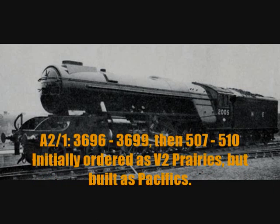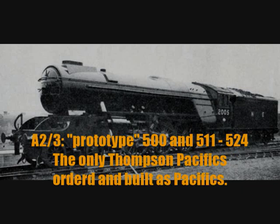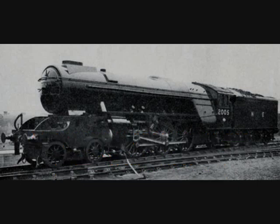Now, credit where it's due, the A2/1s and A2/3s were actually good performers. But they all look ugly. And if I were to make a list of my least favorite steam engines, the A2/2s would be up there for obvious reasons, combining bad performance with ungainly looks. I can kind of see why. That cylinder placement looks ridiculous.